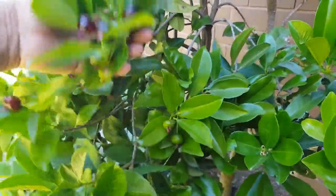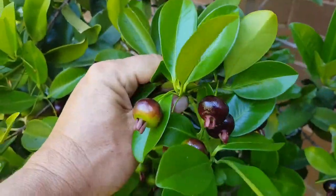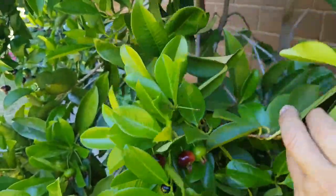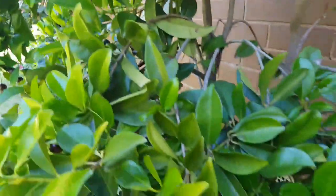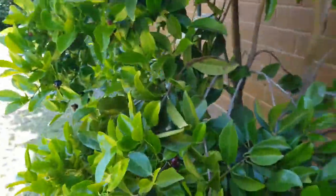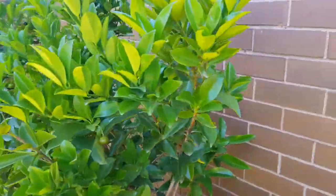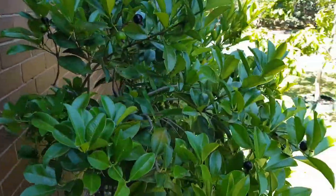This is known as the Grumichama, another tree from Brazil. Thanks to Brazil, we're getting all these unknown, rare, exotic, delicious fruits. And this all belongs in the tropical cherry family. We've already eaten half the tree and there's still so many left. Grumichama. Beautiful. I don't know what I like better, the regular cherry or this one.